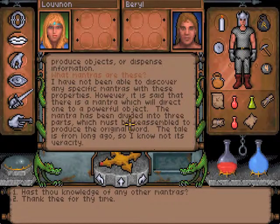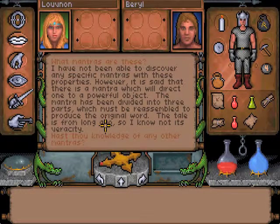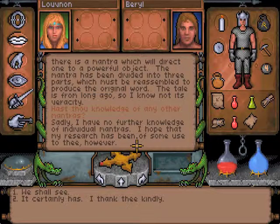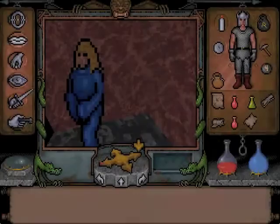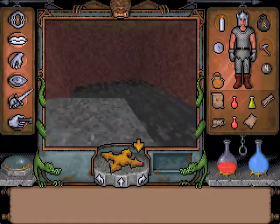However, it is said that there is a mantra which will direct one to a powerful object. The mantra has been divided into three parts which must be reassembled to produce the original word. The tale is from long ago, so I know not its veracity. So, we have to find three parts of this powerful mantra. Hast thou knowledge of any other mantras? Sadly, I have no further knowledge of individual mantras. I hope my research has been of some use to you. We shall see. Oh, no, it certainly has. Yeah, I'll be a bit more grateful. Right. Okay.